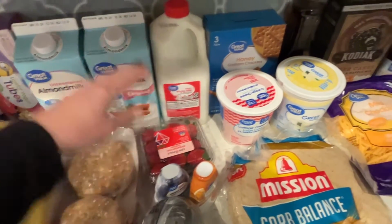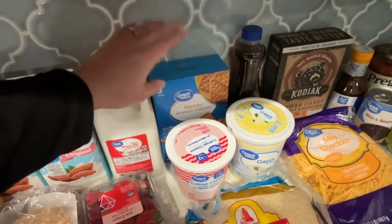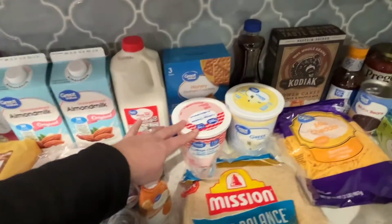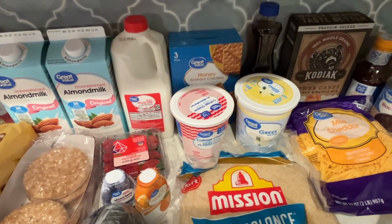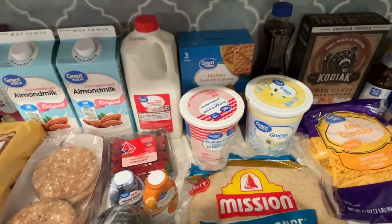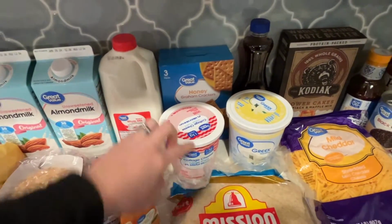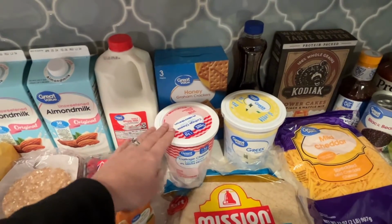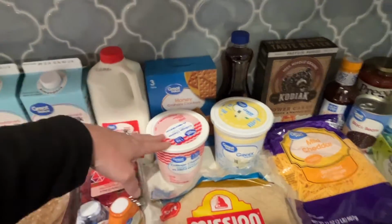Some strawberries, graham crackers for a little treat for the kids. They really like graham crackers. My favorite snack is cottage cheese. I kind of wasn't getting it for a while because I felt like they changed the Walmart cottage cheese a little bit, but I got it last week and it is back to exactly how I like it. So love this. I get the large curd and I get the 4% milk fat minimum. So love this one. It's my favorite.